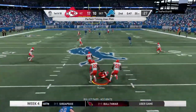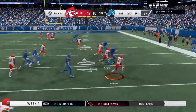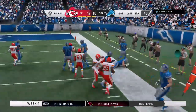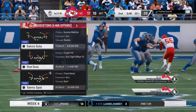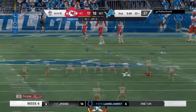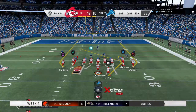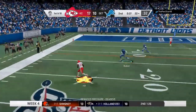Into heavy traffic, and it's intercepted. Picked off by the Honey Badger, Tyrann Mathieu. You're trailing, you're trying to get points late in the half. I absolutely understand that. But remember, it's all about the ball. And without the ball, you can't get those points. They just turned it over. Now you got to be careful because that deficit can get a little bigger on the other side with that good field position they just took over with.